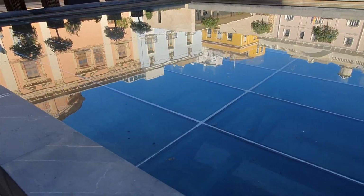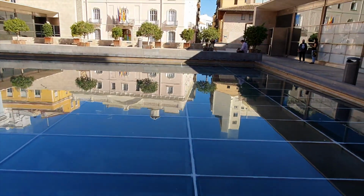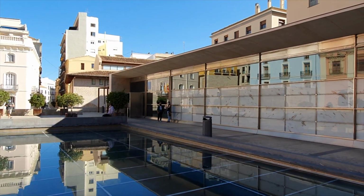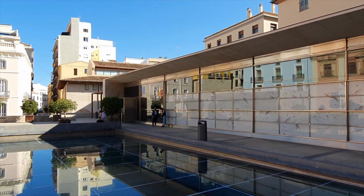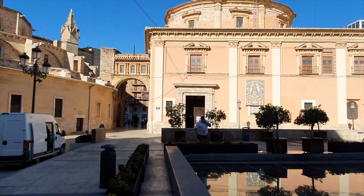When the light is right, you can actually see right through the glass to the ruins below. You can probably just about see them now. When you're in Valencia, you can head to this museum, the Almoina Museum, the archaeological center just here. And at the moment, I think until Christmas, it's free for you to go inside and wander through the ruins. So make sure you do that when you're here.